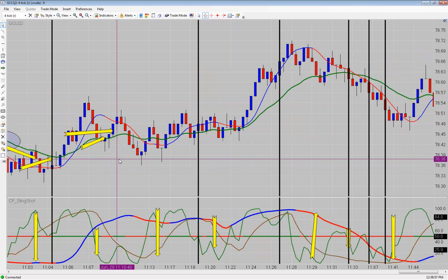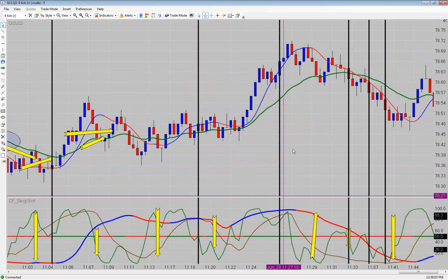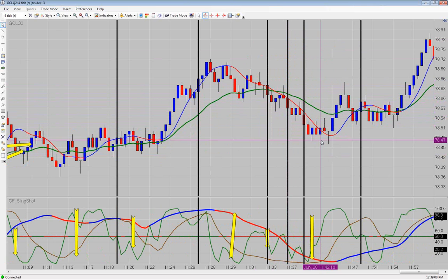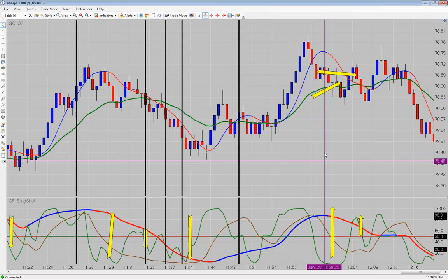And where are we right now? All these black lines you see is the green turning into the brown. So you would have been going long there, long here, short over here, short here, and short here. And this last one, green turning into the brown, would have been long right there.